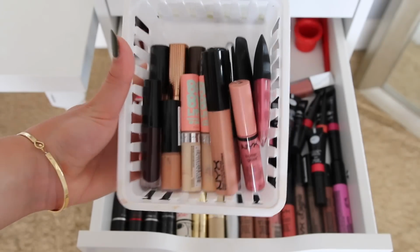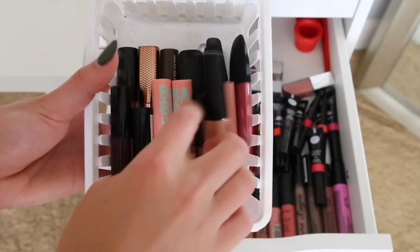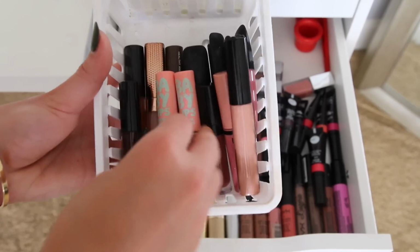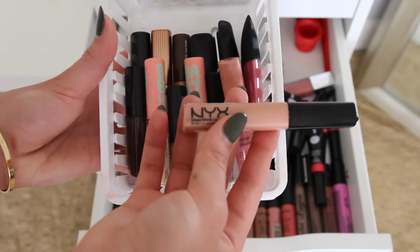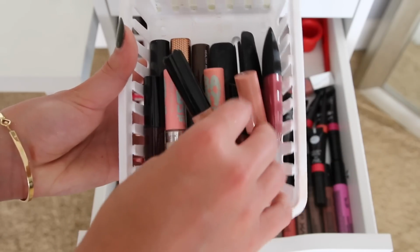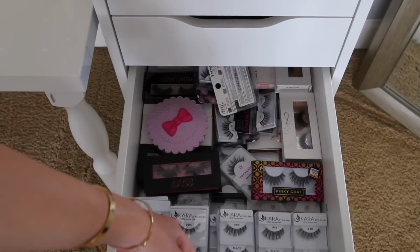Then in this compartment, I have a bunch of glosses. So I have my favorite, my Baby Lips gloss in Life's a Peach, but that's discontinued as well, unfortunately. And then I have a bunch of random glosses. This one's really nice. This is the NYX lip gloss in the shade Sugar Pie. It's a really nice everyday lip gloss. This one's in the shade Creme Brulee. So underneath that drawer, I have all of my lashes.